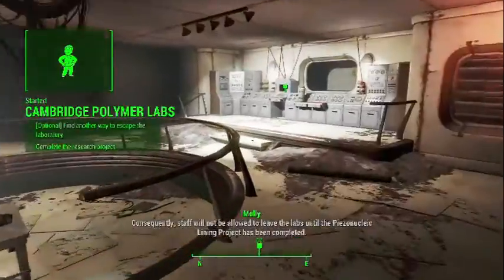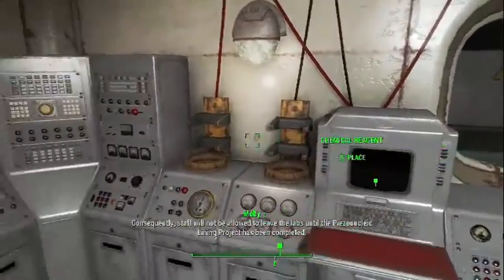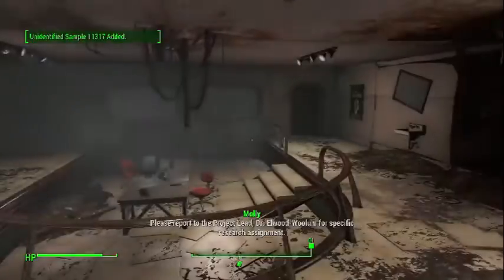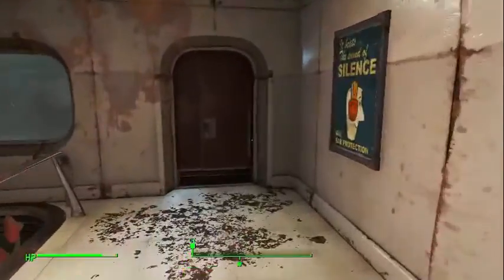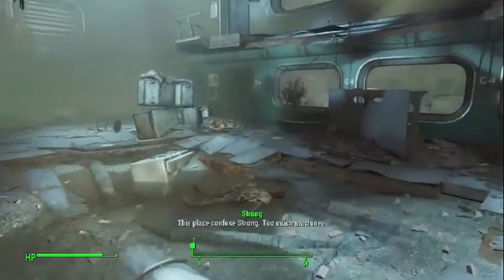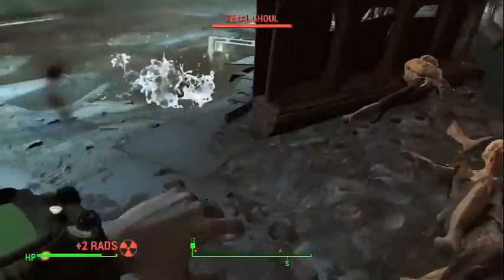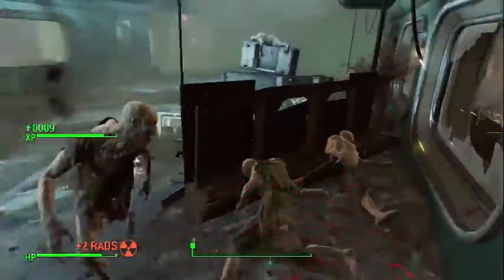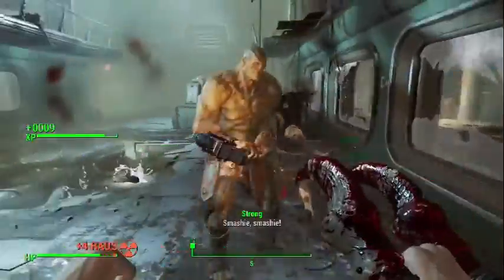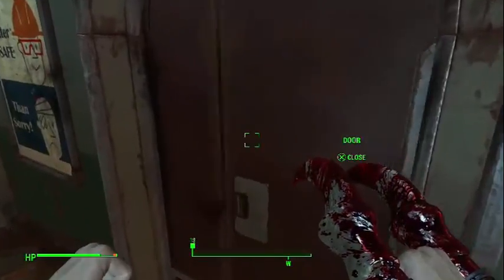You need to complete the research project to actually get the chest piece. Don't escape the lab, whatever you do, just finish the experiment, that's it. What you need to do is find two samples. You need gold and I forgot what the other one's called. I will show you the locations of all the vials because it is random, apart from the gold one. The gold one's in C3 at the very top. I'll show you that in a second.